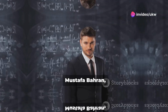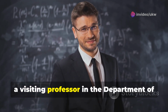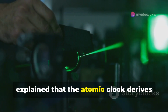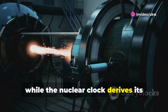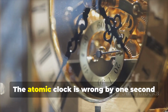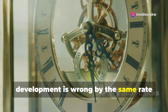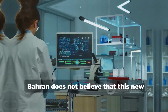Understanding the universe better. Mustafa Bahran, a visiting professor in the Department of Physics at Carleton University in Canada, to evaluate the effectiveness of the new clock, explained that the atomic clock derives its energy from a visible light laser, while the nuclear clock derives its energy from a higher energy and frequency ultraviolet laser. The atomic clock is wrong by 1 second every billion seconds, while the nuclear clock that is under development is wrong by the same amount every 100,000 billion seconds, Bahran added.